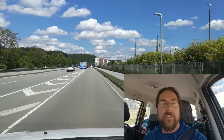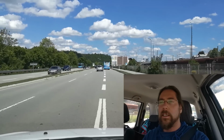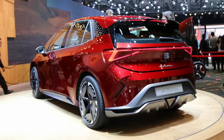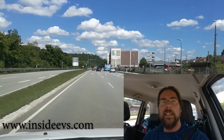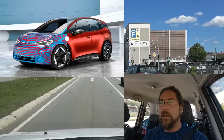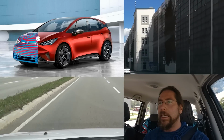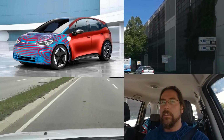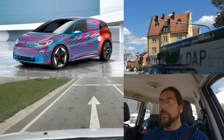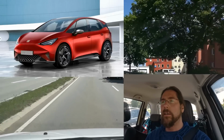Let's talk about the Seat Elborn, because I'm totally honest, I didn't notice that car at all, and then I saw on InsideEVs.com a comparison, and they did a little photo thing and show you here, and they are very alike. And then of course Seat is being owned by Volkswagen, and then when you hear the specs, is it the same car?